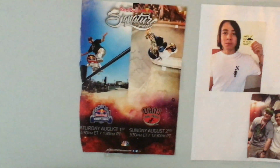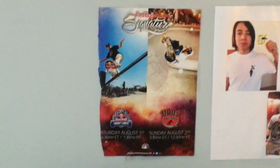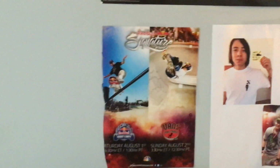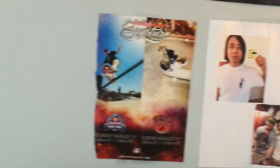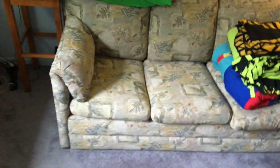Then we got a Red Bull Heartline / Vans Pool Party poster that I got out of a skate magazine because I like both of those events. So there's that. Alright, then the next newest thing to my bedroom is this here actually. As you can tell, like I said before, I like space. I used to have a big bed here.